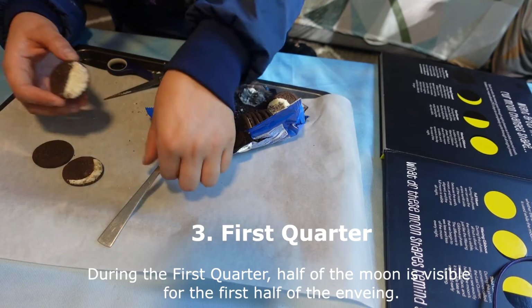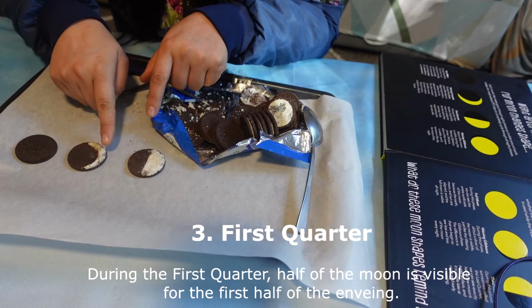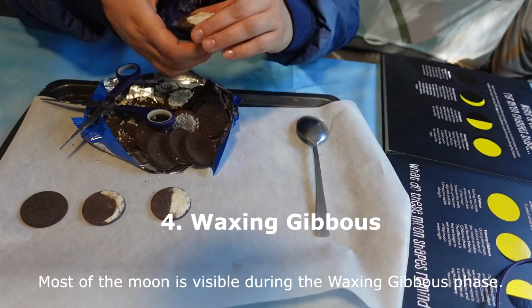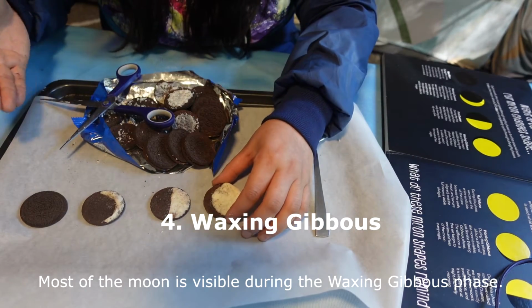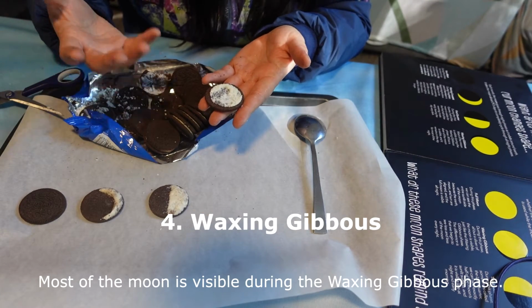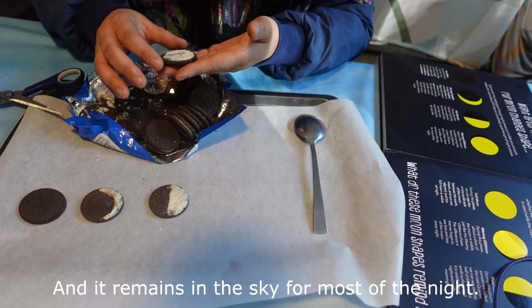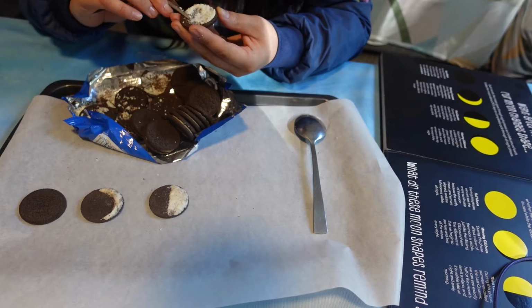Ta-da! Here comes the first quarter. Can you see? The visible part is getting bigger and bigger. And next we are going to make, here we go, the waxing gibbous. So most of the moon is visible during this waxing gibbous phase. All but a sliver of the moon is visible and it remains in the sky for most of the night. So it's a little bit dark and most of it is visible, bright.